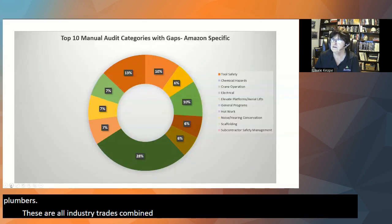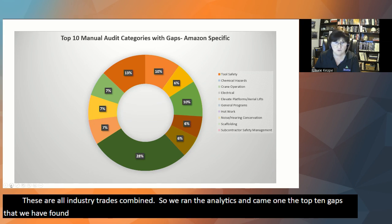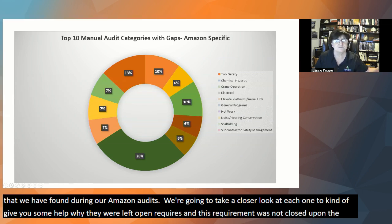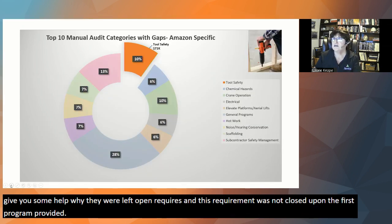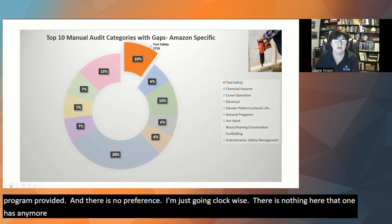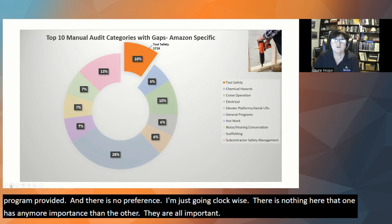So we ran the analytics and we came up with the top 10 gaps that we have found during our Amazon audits. And we're going to take a closer look at each one to give you some help on why they were left as open requirements and that requirement was not closed upon the first program provided. And there's no preference. I'm just going clockwise. There's nothing here that has any more importance than the other. They are all important. So the first one we're going to look at is tool safety.